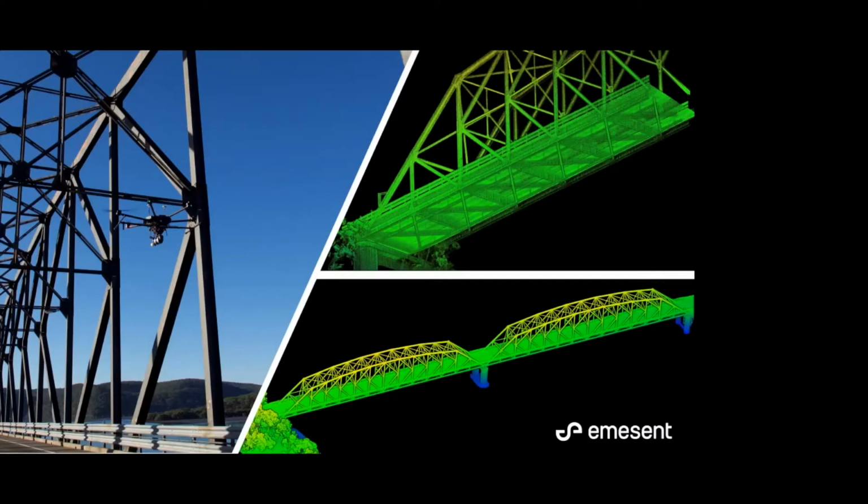So I thought I'd run through a few data set examples so that you can see the quality of the data that we're able to produce using the Velodyne VLP-16 Puck Lite.